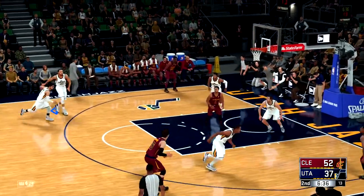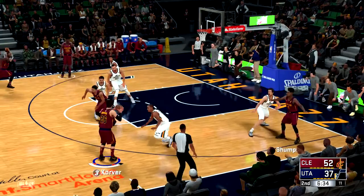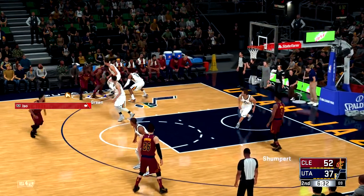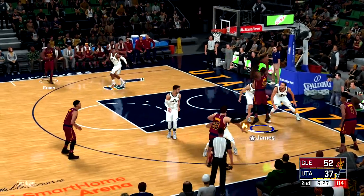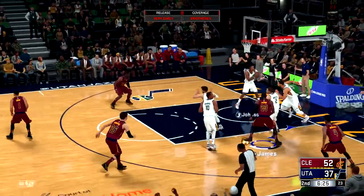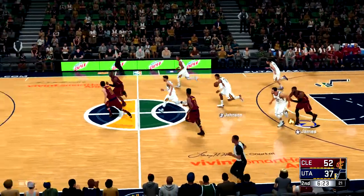And they double up James. Green left side. James right side. Over Gobert. That one off the back iron and out. Jazz trail by 15.